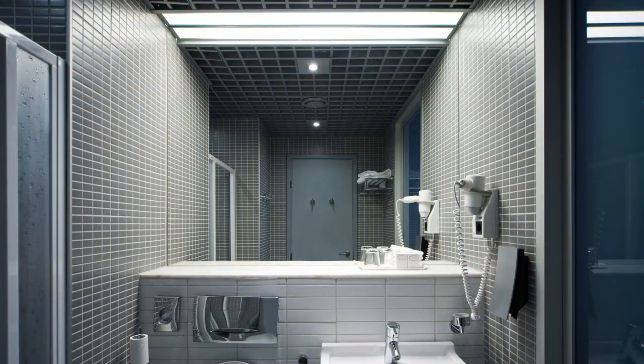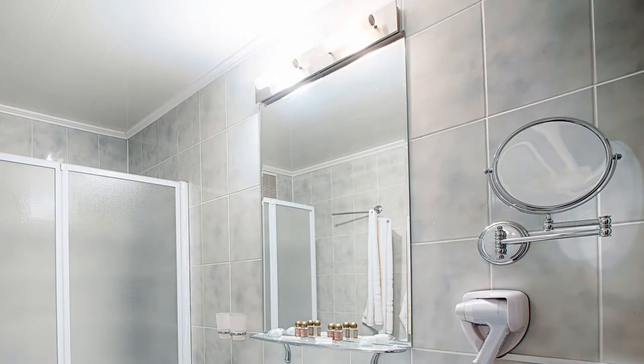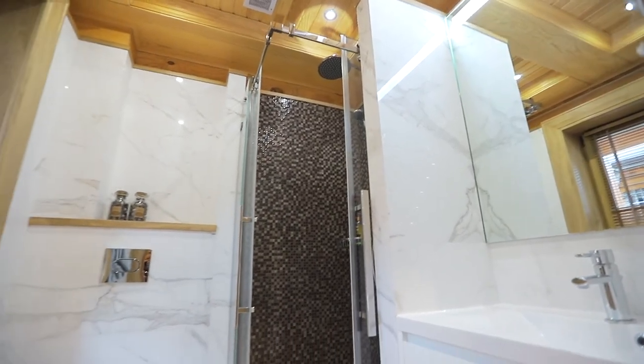Hang a big mirror, and it will definitely enlarge a small bathroom. Undoubtedly, mirrors make rooms seem more spacious than they are. Mirror and glossy surfaces visually increase the space. So if you plan a serious tiny bathroom remodel from scratch, do not limit yourself to a mirror only, use more glazed surfaces for this technique.